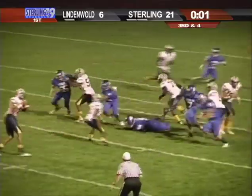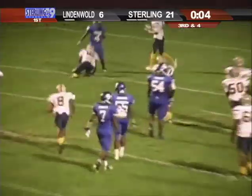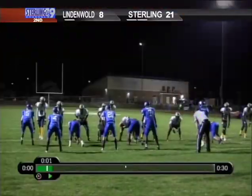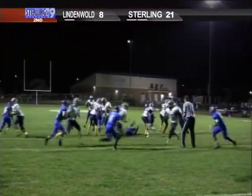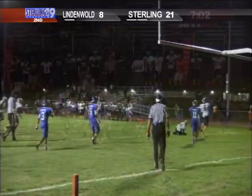Give credit to Muldrow. A lot of times you might lose your confidence if you're in a situation where you have to drop passes, but he's on the 2-point conversion, and it's going to be a 21-8 game with 4:30 left to go.